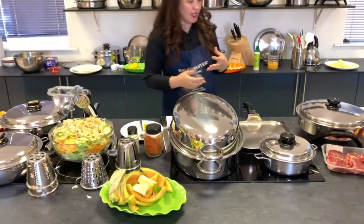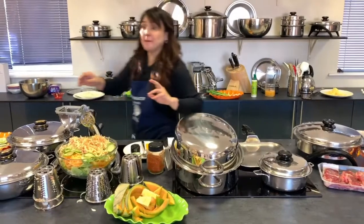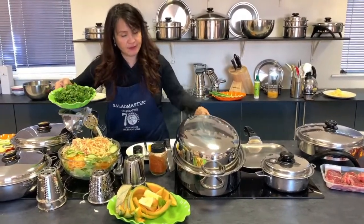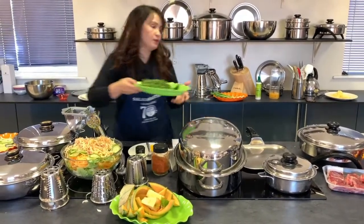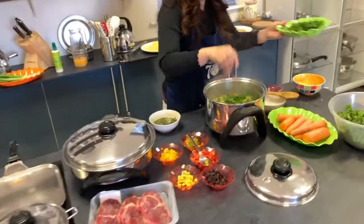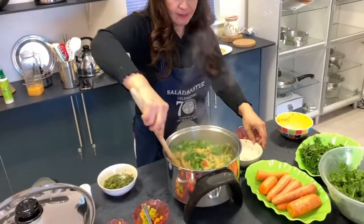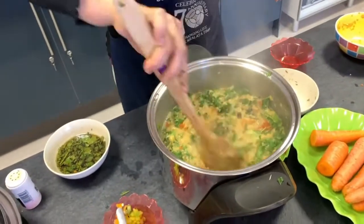to give some more flavor. Okay, so we have the dal. I think I'm going to put some properly, yes. There you go. Oh, beautiful. With the dal, I would like to put some coriander as well, just to give some flavor. There you go. Okay, the dal is done in 20 minutes.